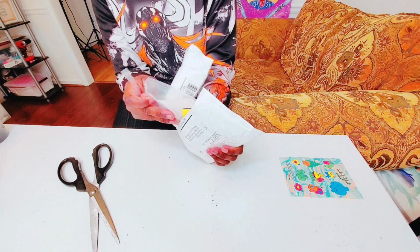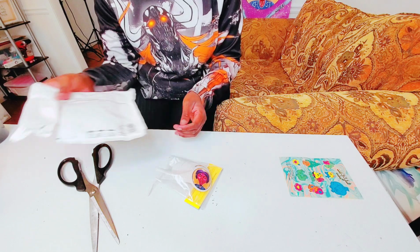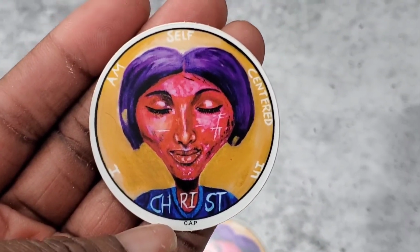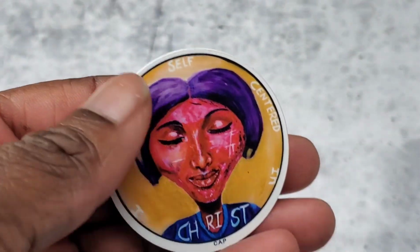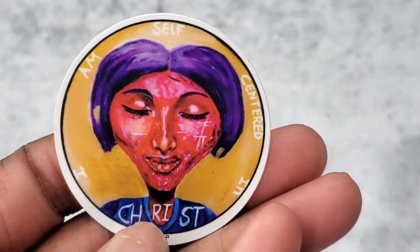I almost cut my stickers. All right, guys, this was the moment that I realized that I completely made this too small. However, I'm going to get a bigger size. These are vinyl stickers. Oh my gosh. Wow. Definitely going to get these in a bigger size next time.